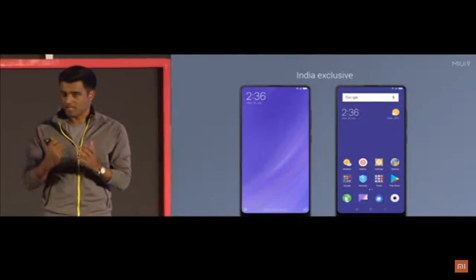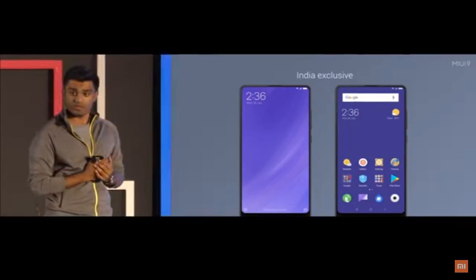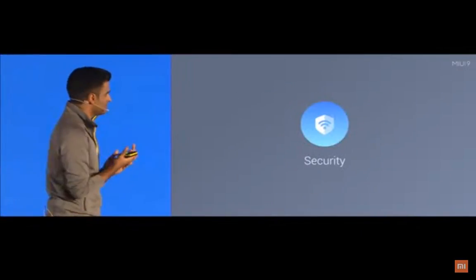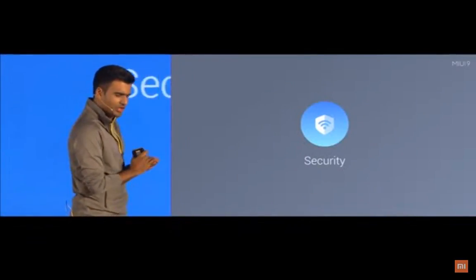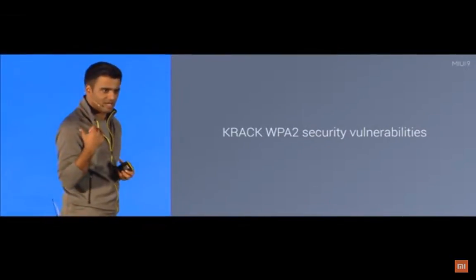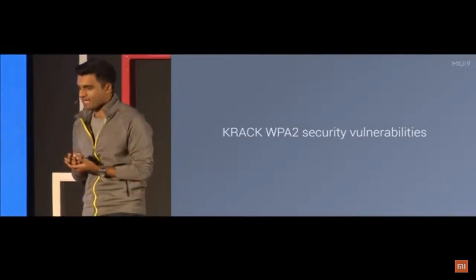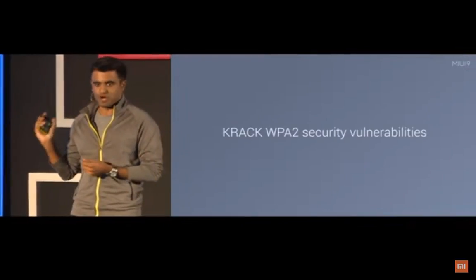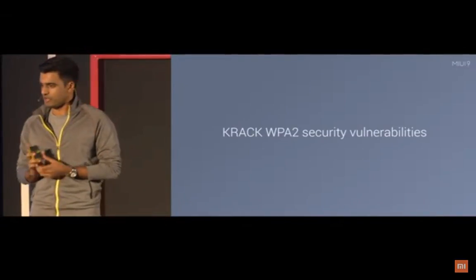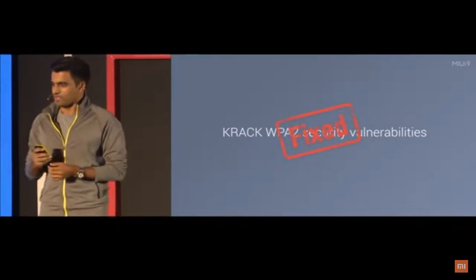We also have an India exclusive theme, again, designed by our local R&D team. This is available in the theme store. So that's themes. All right, coming to security. So I think many of you might have seen this minor Wi-Fi vulnerability in WPA2. It's called KRACK. And the fix for this will go out via a Google security patch, I think the November security patch. And in Miui, this is actually fixed already.